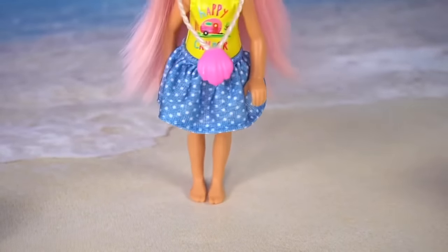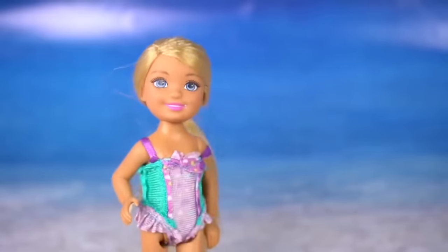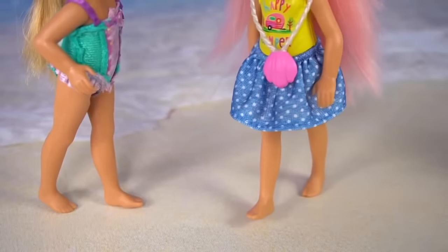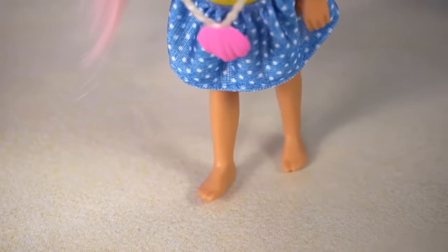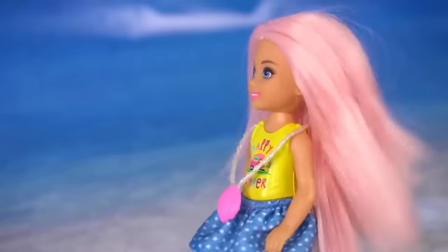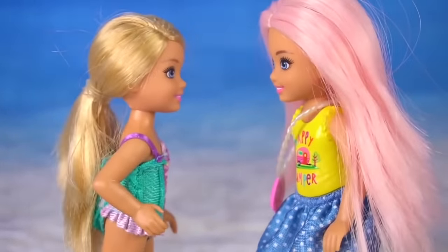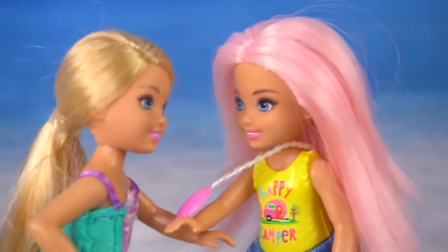Oh, the sand feels so funny. Whoa! I forgot. You probably have never walked before. Let's see. Just one foot at a time. You got it. I got the hang of it. Whoa, this is amazing. You show me the mermaid world. Now I have to show you my world. Have you heard of pizza before? Huh? Come on!